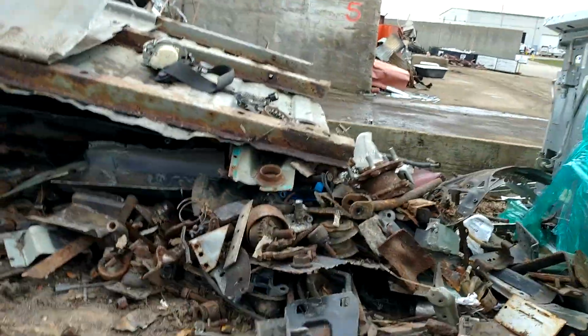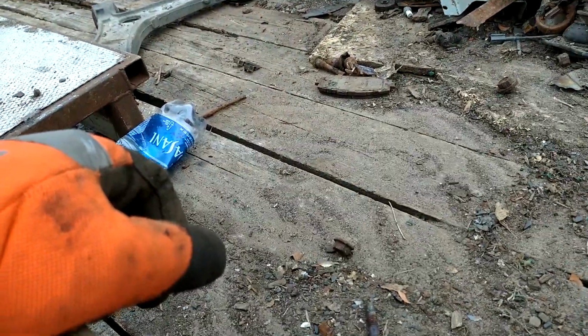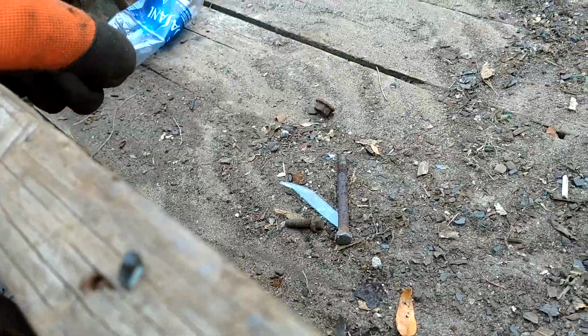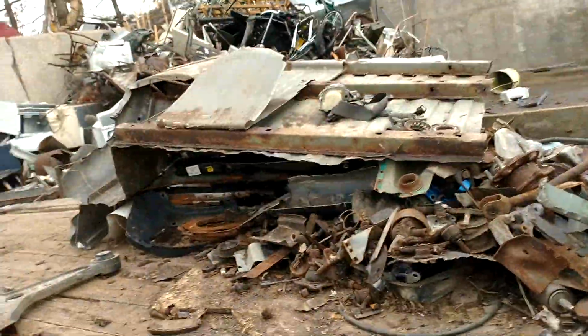Normally I offer free pickup of stuff, but when it's a mess like this, at first this was a free pickup, but after everything that we had to go through just to get to the metal, I talked to the guy and worked out a deal. So I'm good. Just gotta get it done.